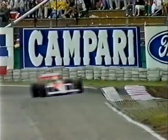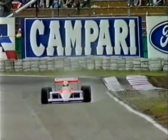Senna is pulling away from Berger. He's over 6 seconds ahead now as you look at him. But Berger is definitely being caught not only by Alessandro Nannini, who is third, but also by Alain Prost, who is in fourth place. The gap between Berger in second place and Prost in fourth position, and there he is, 3.6 seconds. Alboreto here in fifth position.